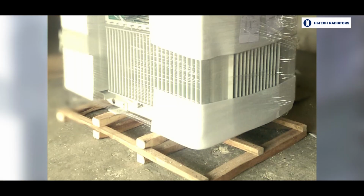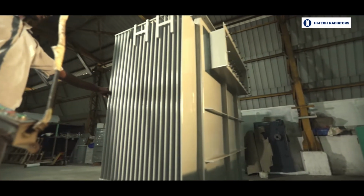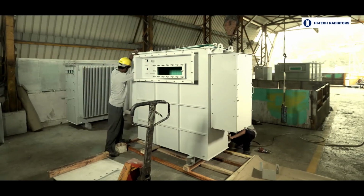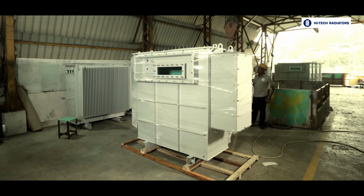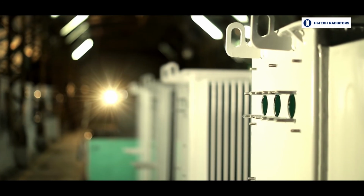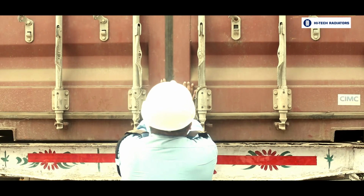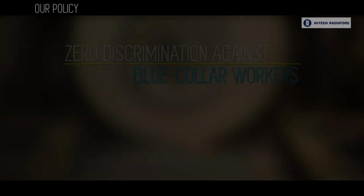Pallets are designed in-house as per size of the tanks and as per container planning. All the pallets are fumigated along with the container to ensure IPPC compliance. After the Hi-Tech standard packing, they are stuffed into containers under expert supervision. That is how a finished tank is created.